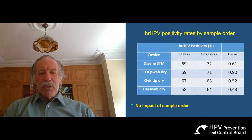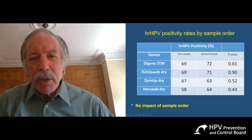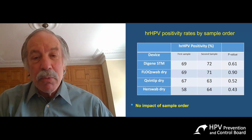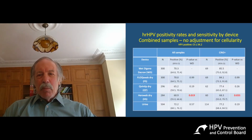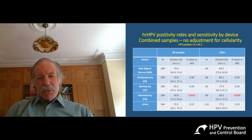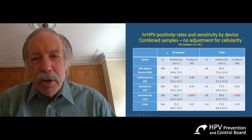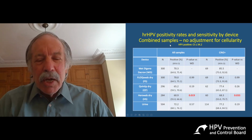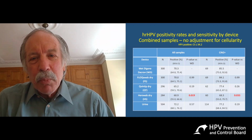So here are some of the simple results on that. There was really no impact of sample order. We got positivity rates virtually identical in the first and second sample from both of these. There's nothing significant there. And we use for this first analysis, we're doing additional analyses with the new QIAGEN's PCR test, but this is all based on the OnClarity Becton Dickinson BD test.